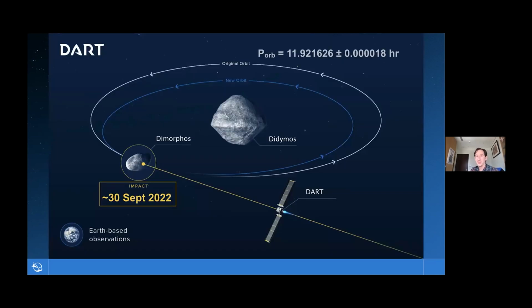And so this is the schematic of this concept where you have the original orbit that we now know to exquisite detail, the orbit period of Dimorphos around Didymos. DART is going to smack Dimorphos around September 30th. That's going to put it onto a new orbit. And we want to be able to measure that new orbit based on these mutual event timings. So again, we're starting over with a fresh set of observations to characterize the system after the impact next year.